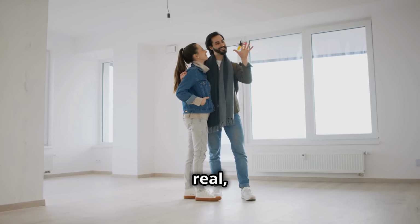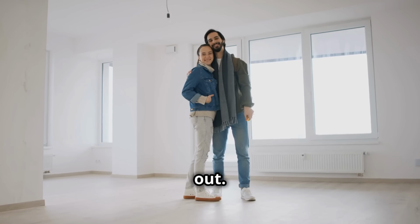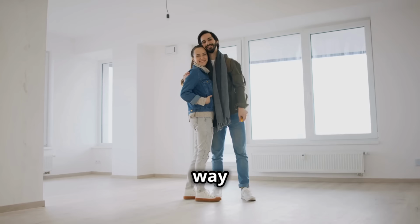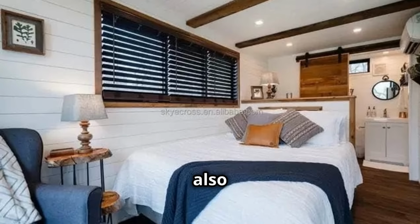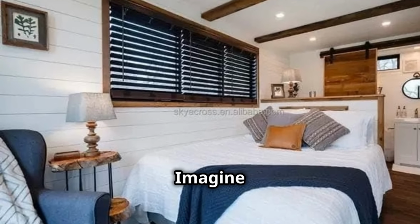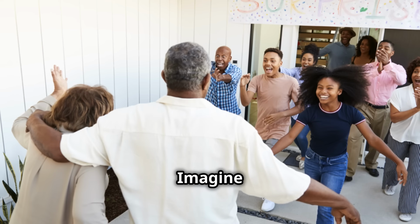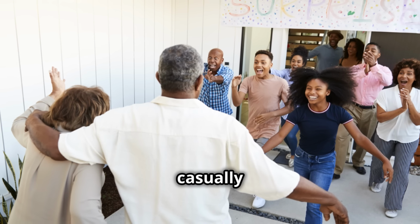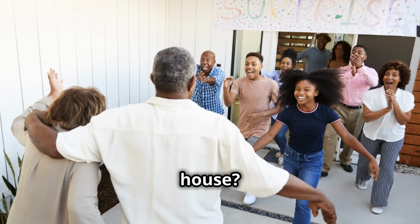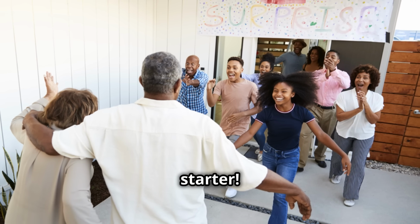And let's be real, this tiny home is perfect for a single person or a couple just starting out. It offers a unique and affordable way to own your own home. It's also a great option for those looking for a vacation home or a guest house. Imagine having a cozy retreat that you can escape to on weekends. Imagine having your friends and family over and casually mentioning, "Oh yeah, that guest house, got it on Amazon for $5,000. It's a great conversation starter."